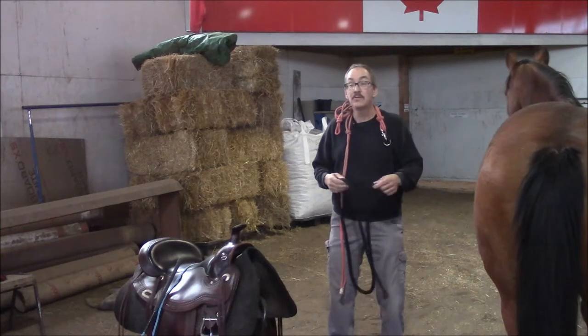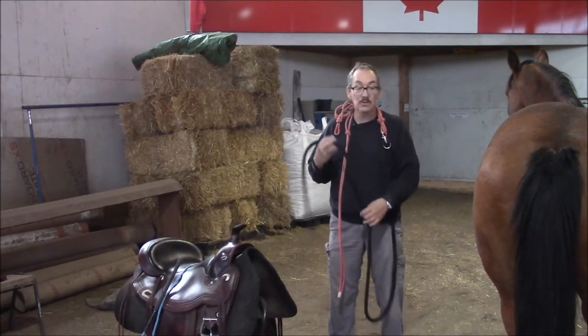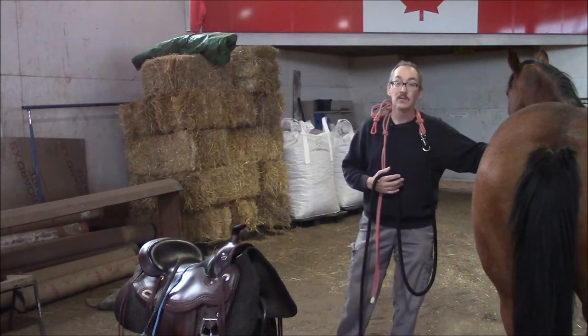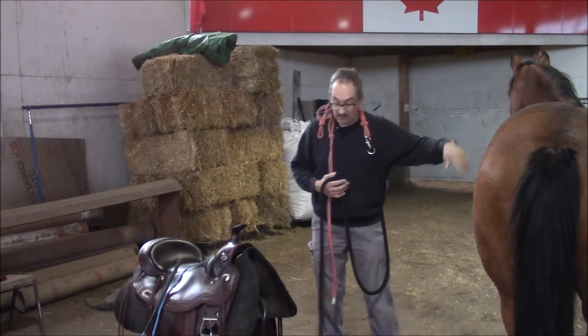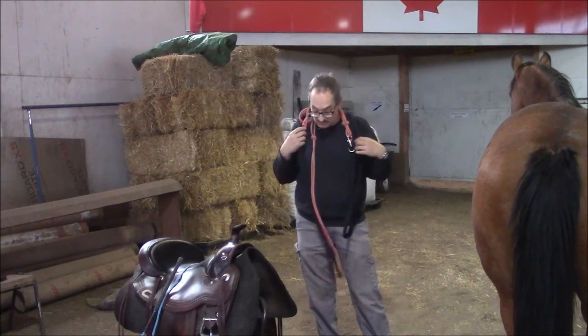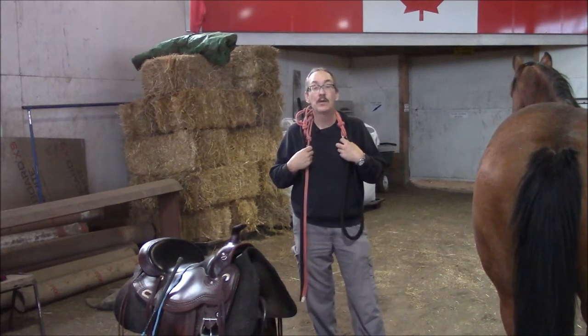But as soon as she turns and finally figures out, and this works every time, I'm guaranteed it works with this horse, and this is the very, very worried horse. So if it'll work with her, it'll work with any horse. I do it because this is what I know. I'm not very patient, so I want something that works fairly quick.